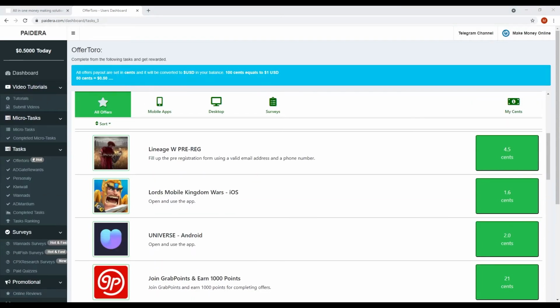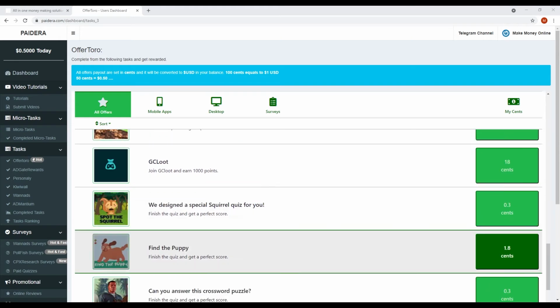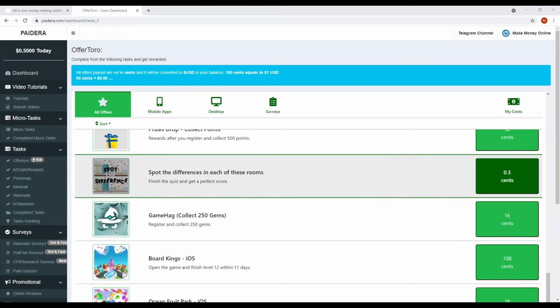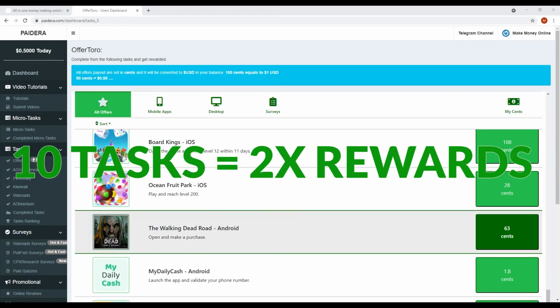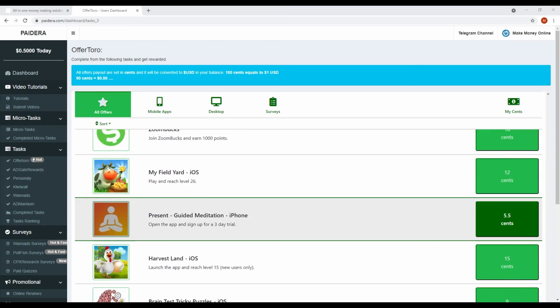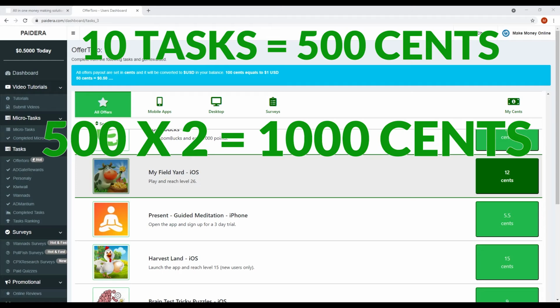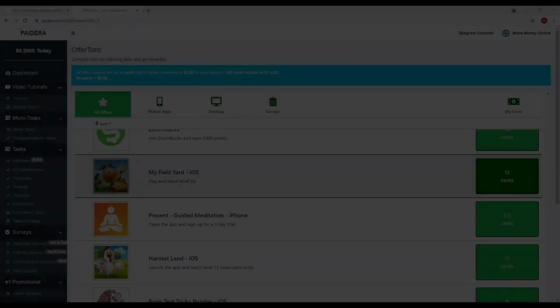You must be wondering, why are the rewards so low? The website will only give you 16 cents, 17 cents, or 9 cents by completing an offer. We know that it is not enough money. However, for every 10 tasks you complete, your earnings will double. So let's say, for example, you have completed 10 tasks and the total money you earned was 500 cents. That money will double since you have completed 10 tasks and your total money earned will be around $10.